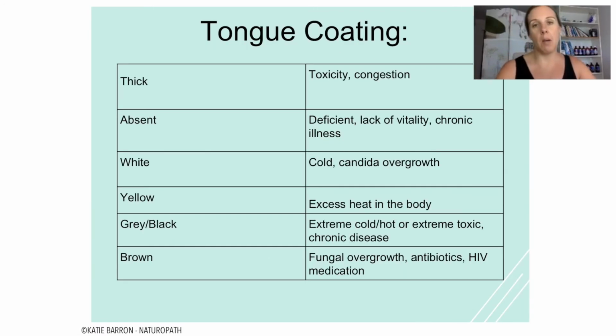When we're thinking about the tongue coating, we're thinking about whether it's thick, whether it's absent, because remember, there's got to be a bit of a white coat. When we're thinking about things being really white, we're thinking about candida. Yellow, once again, we've got excessive heat in the body. And then grey and black, we've got chronicity and extreme, especially cold. And then brown, you will actually see a brown kind of furry coat on a tongue when someone has been on quite strong long-term antibiotics, and definitely with HIV medication. That's really common.